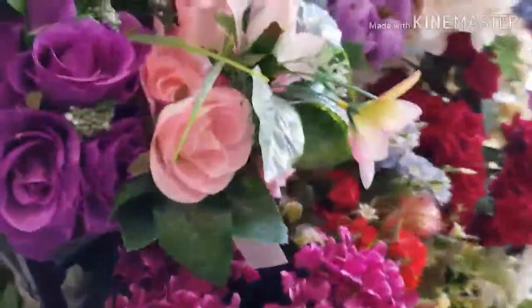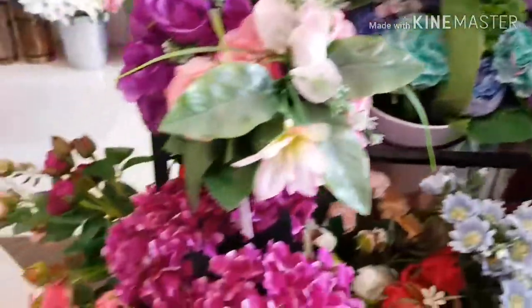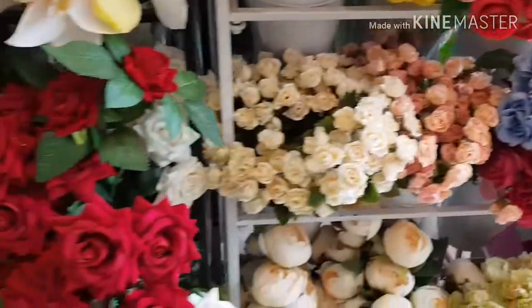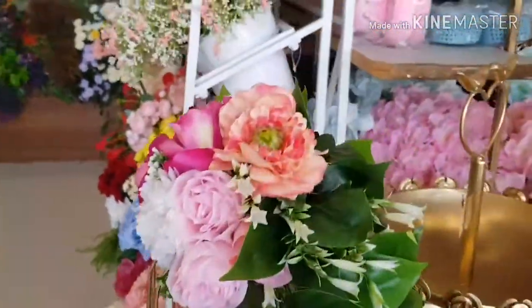Okay. Oh, here. This is plastic flowers. Also plastic flowers, but very ultra beautiful. Yes. Okay. What is this? Oh, yeah, I know that. Also, a water dispenser. This is for, oh, a cage. Cage for a pet bird.